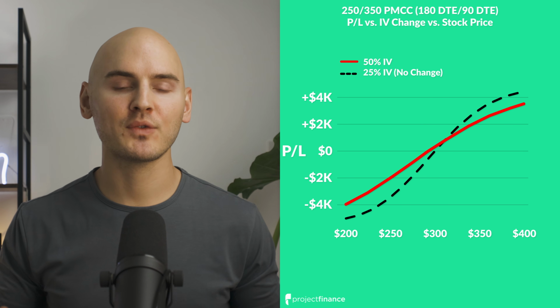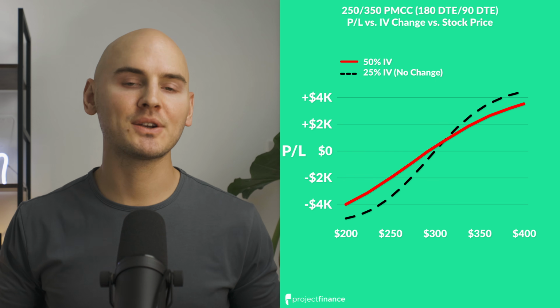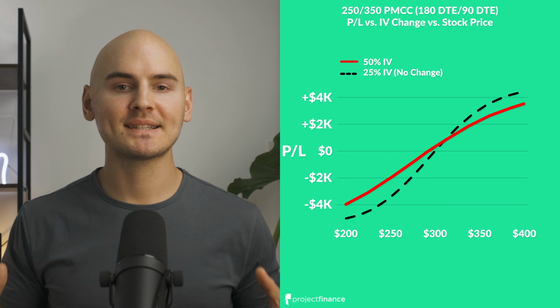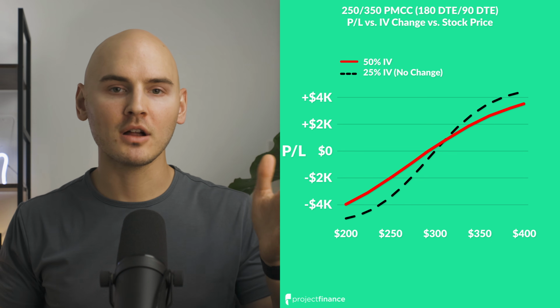On the other hand, if the stock price is surging and implied volatility is increasing, we can see that this would be a less favorable scenario than if we had constant or decreasing implied volatility with the stock price increasing. And that makes sense to me because if the stock price is increasing, then that long call option that we own is getting deeper in the money. Deeper in the money options have mostly intrinsic value and less extrinsic value the deeper in the money they get.